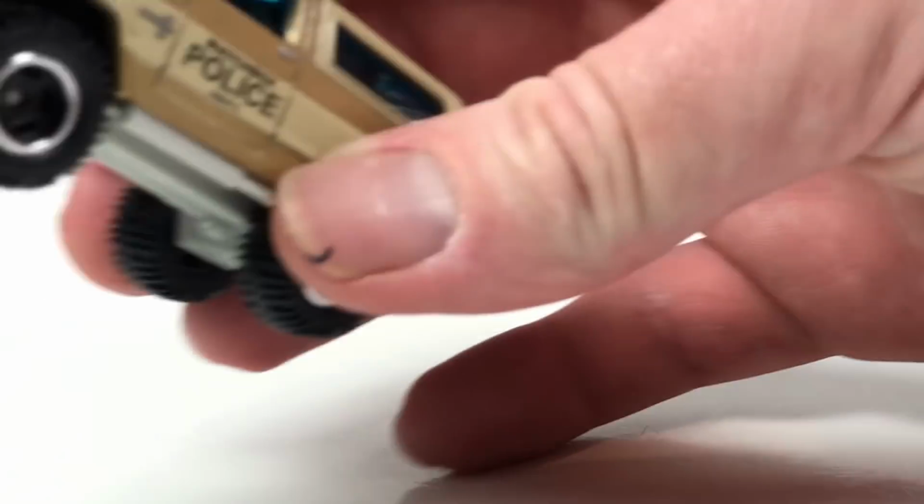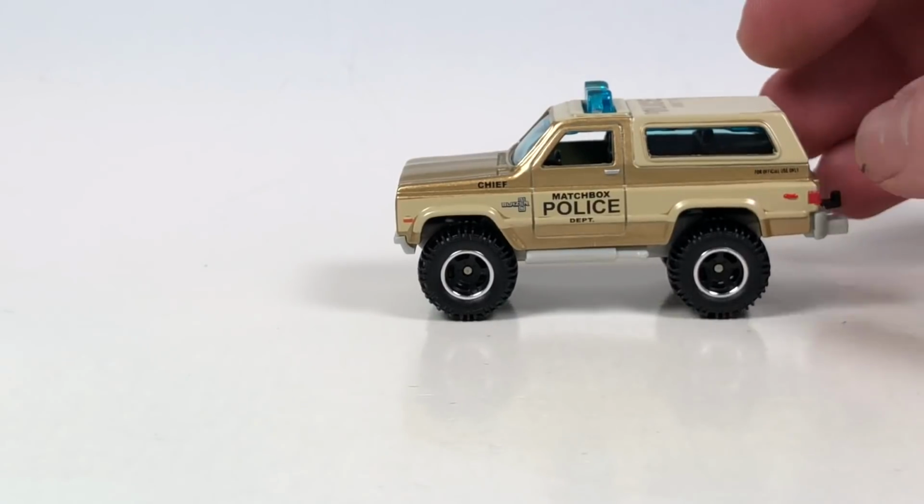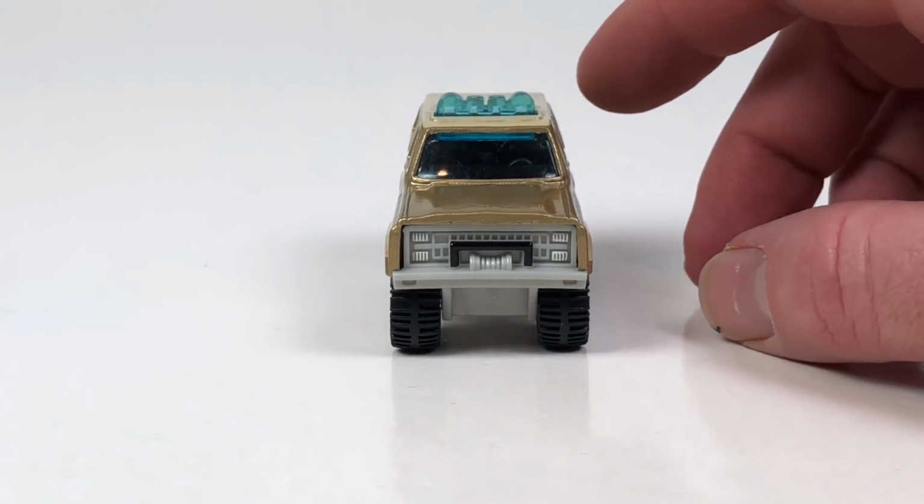But the real one that I really wanted was this guy right here, and it's just pretty cool. Matchbox Police Department Chief.